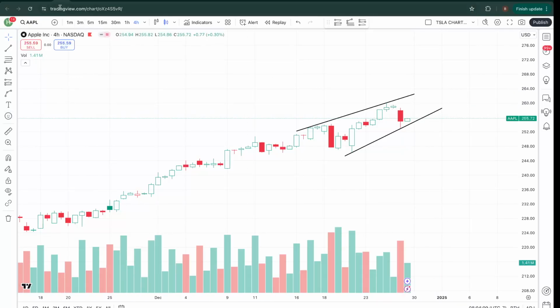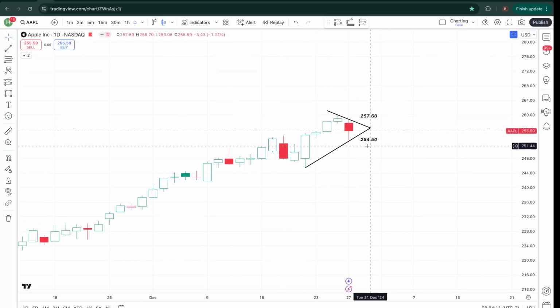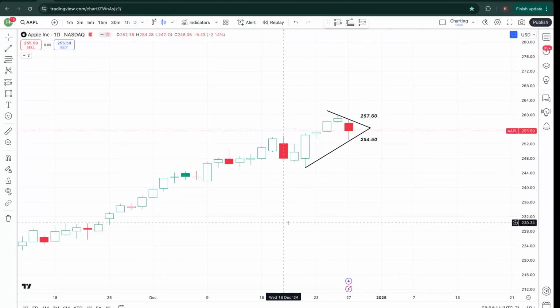So watching this week for a hold above 254 for continuation on up. If we break that 254.50, then we could definitely see some more downside to follow.